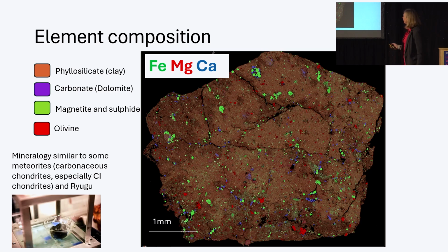And this is an element map made by a technique called EDX, where iron is green, magnesium is red, and calcium is blue. And so all of the minerals show up as different colors. And there's a legend here. So the phyllosilicate clay makes up most of the rock. There's all of the brick red stuff you can see. More than 80% of the rock is clay. And the rest of it is carbonate in purple, magnetite and sulfides, and little olivines.